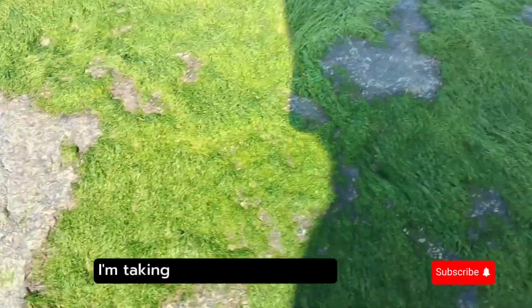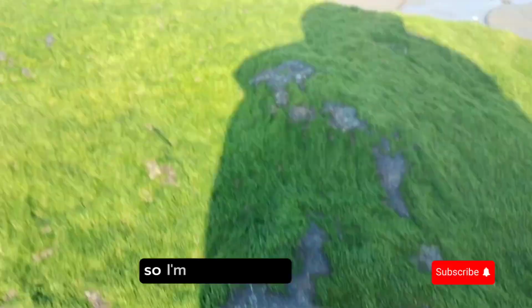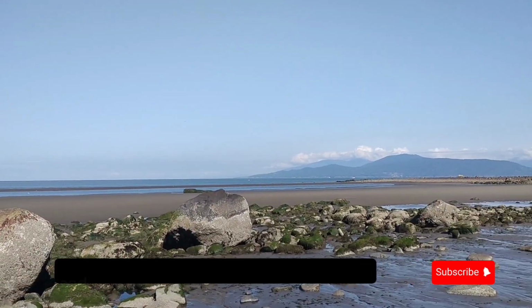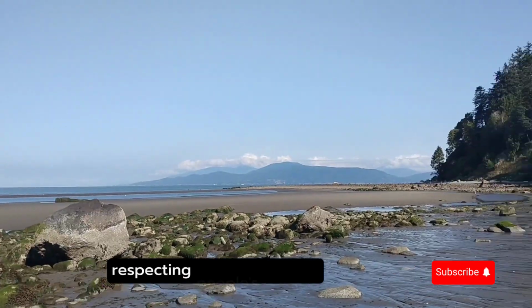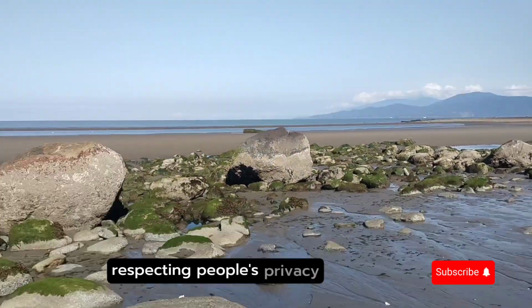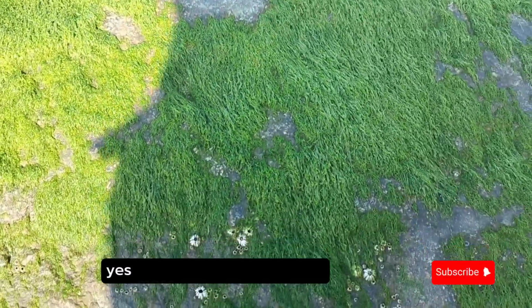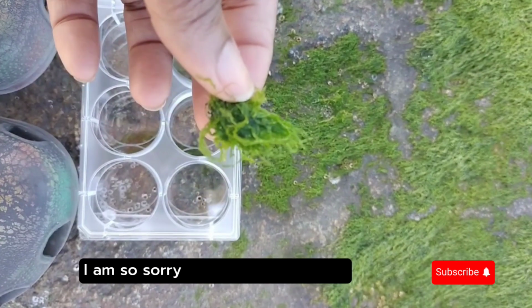I'm taking science to the beach. So I'm at Wreck Beach. It's a clothing optional beach and I'm not going to point it in that direction, respecting people's privacy. But I'm going to collect some, yes, moss and some seaweed. I'm so sorry for just grabbing you.